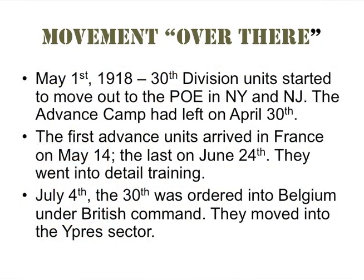And of course, the Kaiser just lived out his life in exile even after Germany started to rearm. Movement over there started in May of 1918. 30th Division units started to move out to the point of embarkation in New York and New Jersey. Advance camp had left on April 30th, and they passed through Raleigh. On the way there, they were greeted by the people with all kinds of bands and cheers and all that kind of thing, people giving them snacks and everything, which they very much appreciated on the ride up. Raleigh was a very important stop for a lot of troops that came both to and from training camps during the war. Many of them mentioned stops in Raleigh and how hospitable the people were. So Raleigh definitely played its part as home front support for the troops.